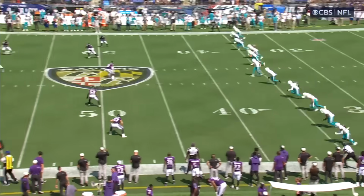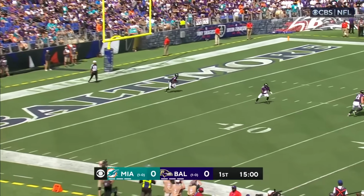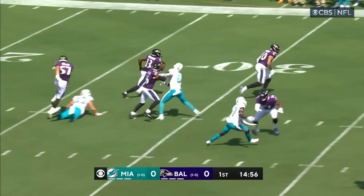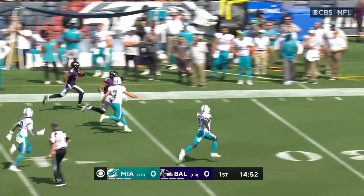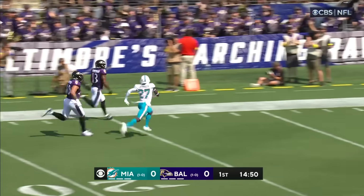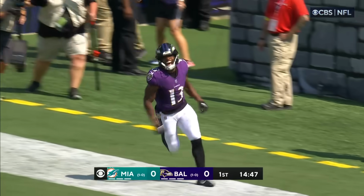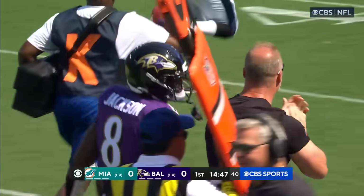From the Ravens, and away we go from Maryland. Duvernay will bring it out. Got a block from Hill. He's got a lead blocker on the way, chased by the kicker. Getting a block from Harrison. All the way he goes. 103 yards.